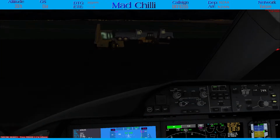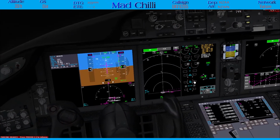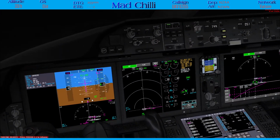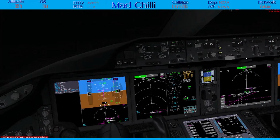Honestly, these passengers are taking their time. Obviously, there's 286 of them. On the next flight, we've got 242, so it is a little bit quieter on the next flight. New Zealand 420, request taxi. New Zealand 420, taxi holding point Alpha 9 via Kilo Alpha. Alright. Holding point Alpha 9 via Kilo Alpha, New Zealand 420.